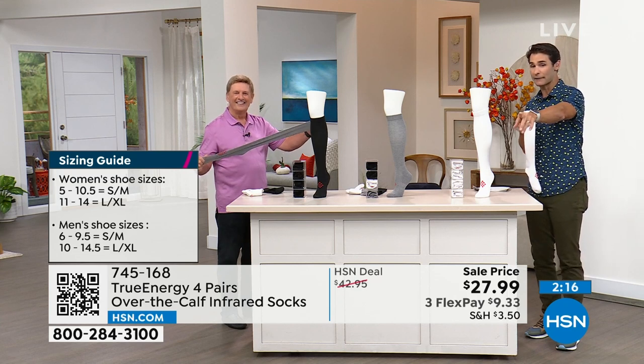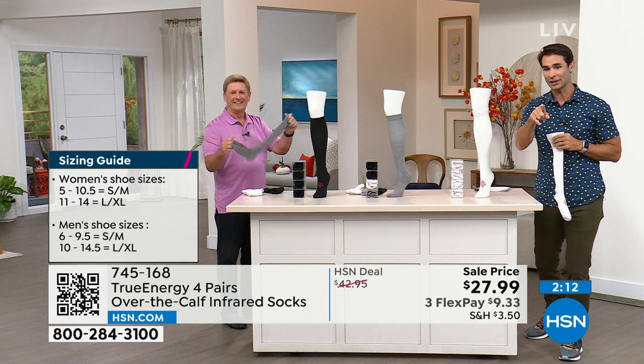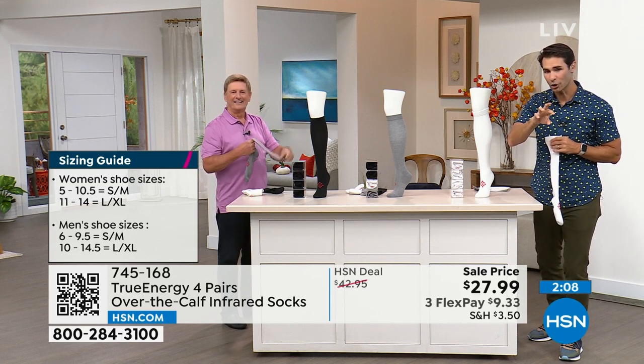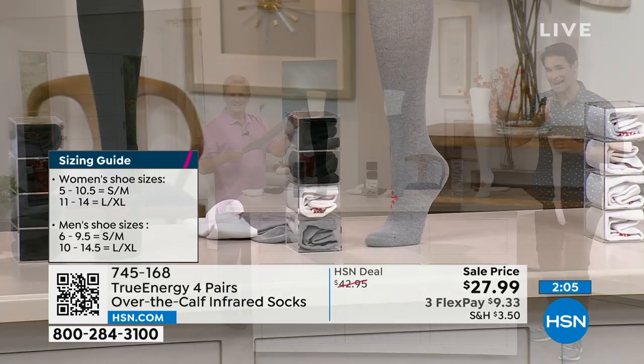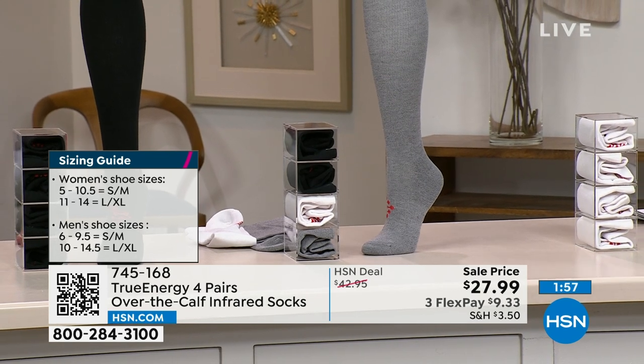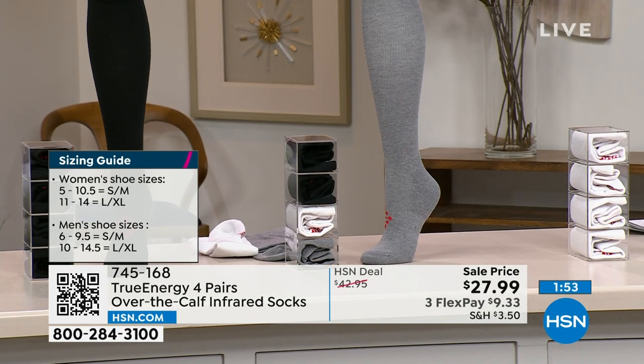And I do want to remind everyone of the sizes here on the screen, if you're wondering which one to get here. So take a look. In the women's shoe size, that small medium is going to be 5 through 10.5. If you have a larger shoe size than that, then that large, extra large is going to be 11 through 14. Now, for our men, small, medium will be 6 to 9.5. That large, extra large, 10 through 14.5.